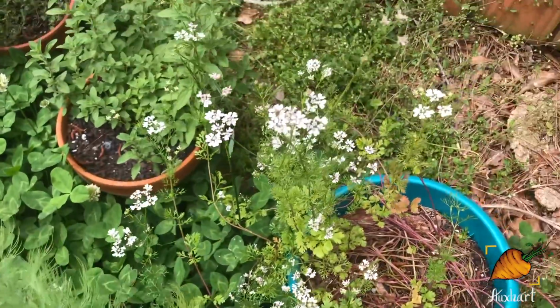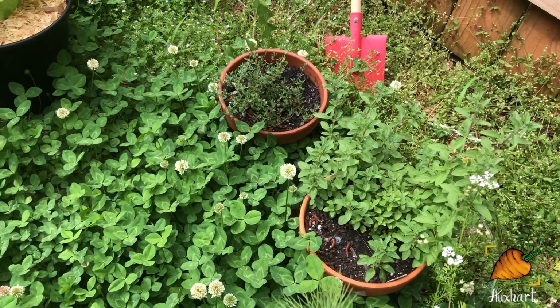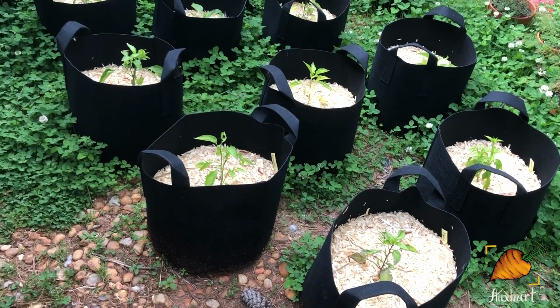The first cilantro that went to seed is still flowering, and that's beautiful. And the oregano and the thyme are just existing back there. And of course we've got to check in on the hot peppers. These guys looking pretty good.